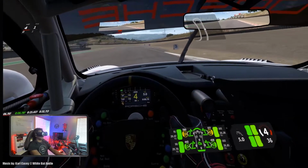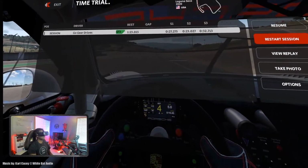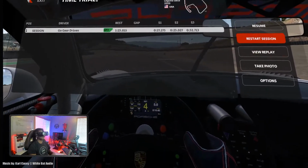Alright, so that's a 123 and something. I didn't see that before it disappeared. Yeah, so a 1:23.015. So let's see if we can beat that in 3 or 4 laps in single screen.